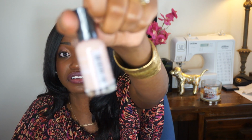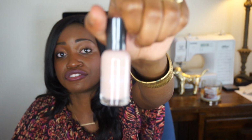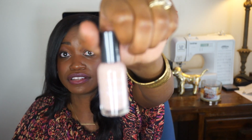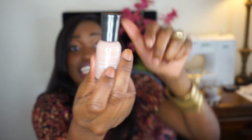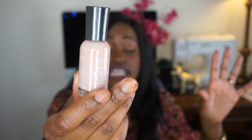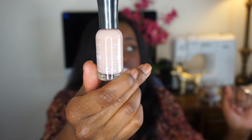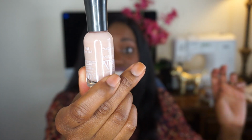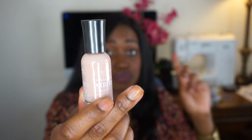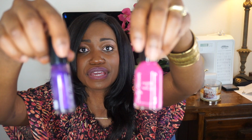Right here is my favorite nude color. This one is Bare It All. And this is the best nude color I've ever seen known to man. Because, I mean, it's nude. It looks really, really good. It's just flawless, I just love it. So, Bare It All by Sally Hansen, if you're looking for the best nude color. And it's only like $2 or $3 too. Better get your life.